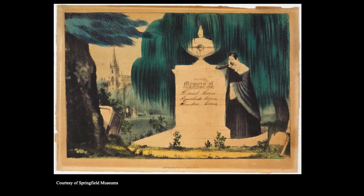Currier and Ives artists used the same imagery for their memorial prints, which were likely commissioned. In this one, what you see here is an undated memorial print dedicated to a man named Daniel Green. And in this image, you can see an almost identical arrangement with a grieving woman, a large tombstone with an inscription, a weeping willow, with really the backgrounds being the only major change. These kinds of prints were another way that the lithography firm responded to cultural trends.